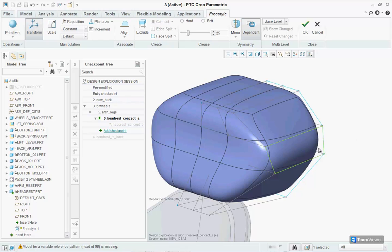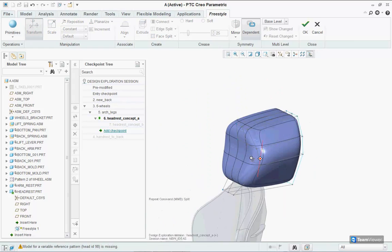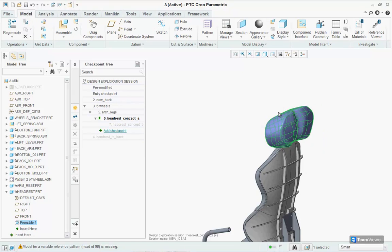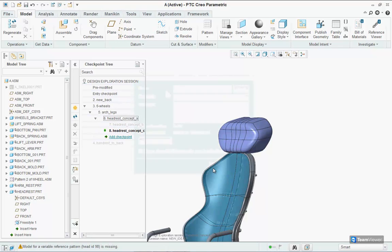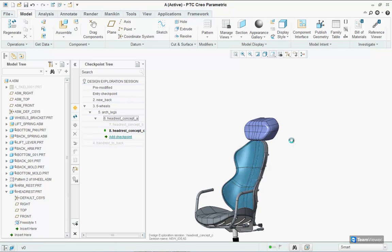So some very quick and simple changes here. Again, another concept of a design for a headrest that I've just come up with, so I can easily now add that as another checkpoint. So with this information at any point along the design, I can switch between checkpoints without losing that information.